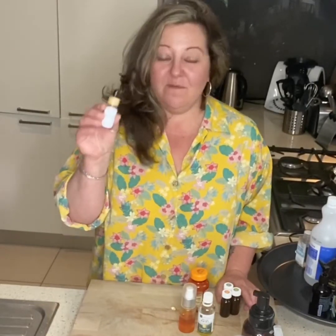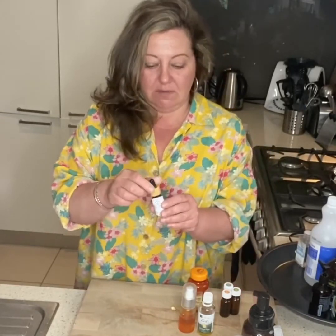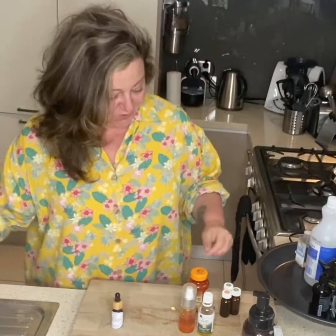Okay, what are we making next? And that's face serum. Super easy to make, and really you don't need much at all. A couple of drops is all that it takes to apply on a clean face after a wash or a shower, and extremely nourishing. It really only takes a couple of ingredients. Let me show you how.